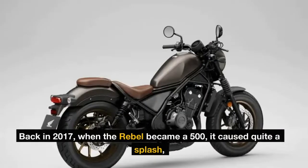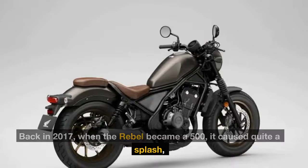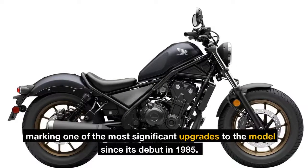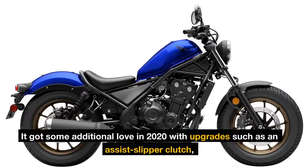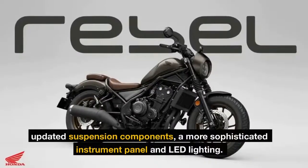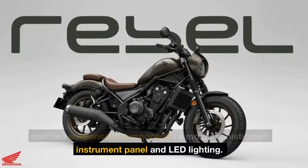Back in 2017, when the Rebel became a 500, it caused quite a splash, marking one of the most significant upgrades to the model since its debut in 1985. It got some additional love in 2020 with upgrades such as an assist slipper clutch, updated suspension components, a more sophisticated instrument panel, and LED lighting.